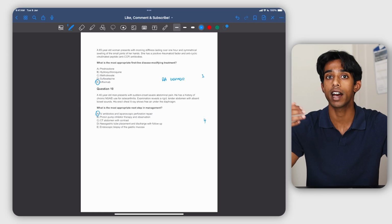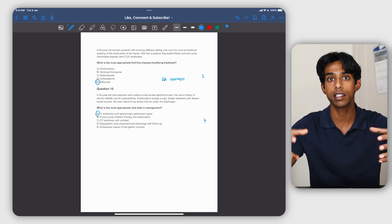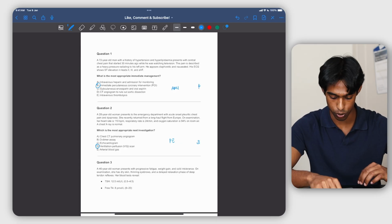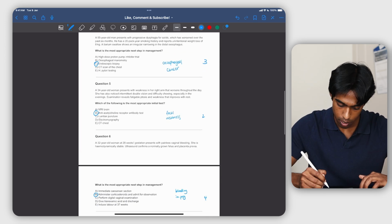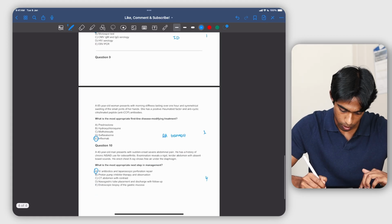In an exam where I have 100 questions, just to make it a bit easier, I might just do one section of 10 to 20 questions at a time. Now what I'll do is I'll look at the questions that I'm not confident on with scores of 1 or 2. So in this, it would be question 3, for example, question 5, question 8, and question 9.